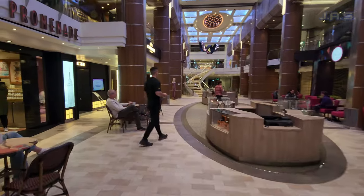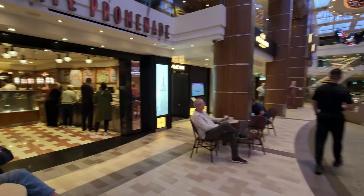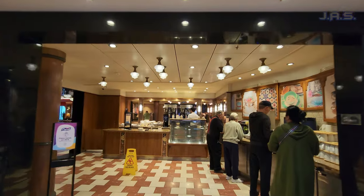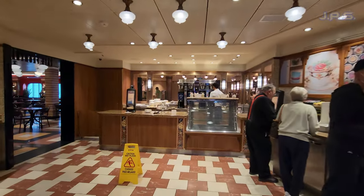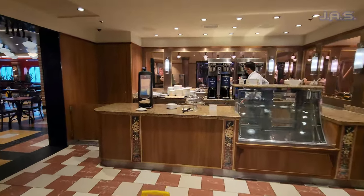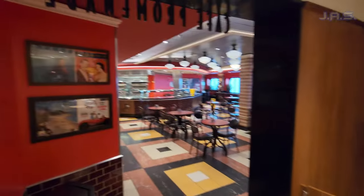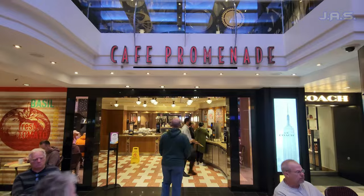But it was cool that it was there. Now, regardless of the food quality itself, if you're looking for food late at night, these are usually your only couple of options, Cafe Promenade and also Sorrento's Pizza, or you can order room service, but of course, room service has a $7.95 fee for every time you order it.